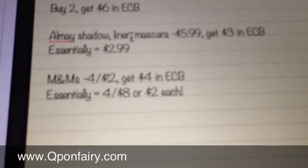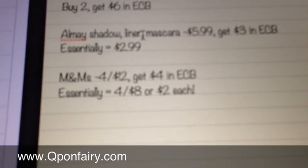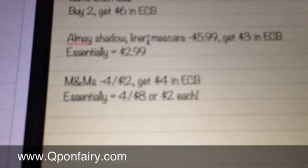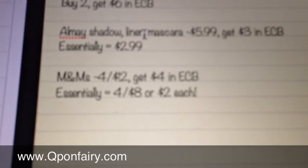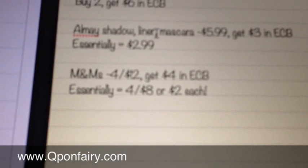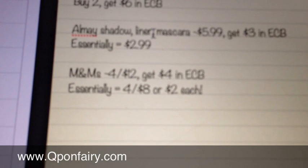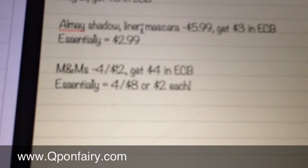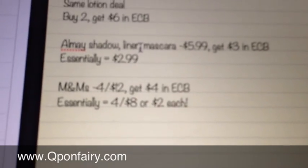We see this deal a lot with the M&Ms. So essentially it's going to be 4 for $8 or $2 a bag, which isn't bad. I don't know if there are currently any coupons. I wasn't able to find any on the database that I was using to search. So if we find them, then that would be even better. But I just kind of wanted to throw it in there at the end in case you needed any candy for Valentine's Day or whatever.